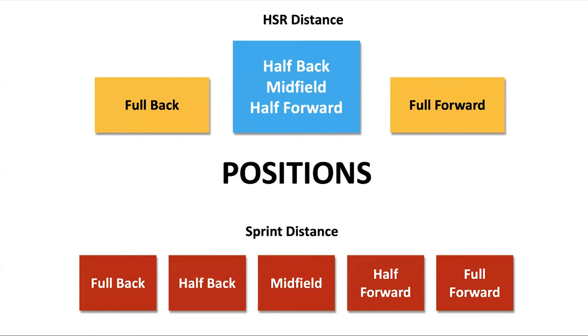But if you look at the sprint distance maximum intensity period, we also found that there was no difference between any positions. So the results show that all players, no matter what position, need to be able to complete the peak sprint maximum intensity periods in a game.